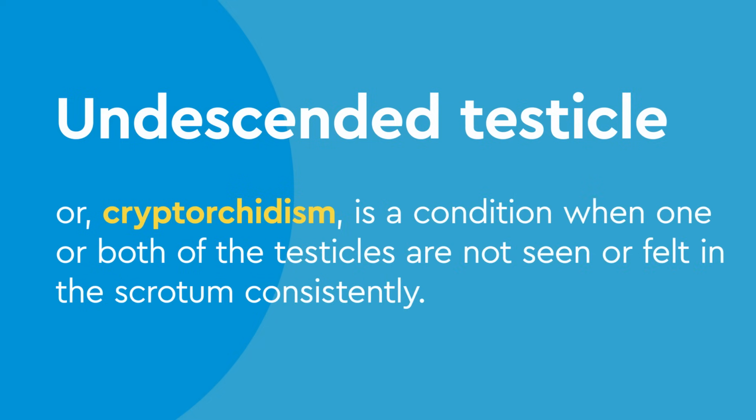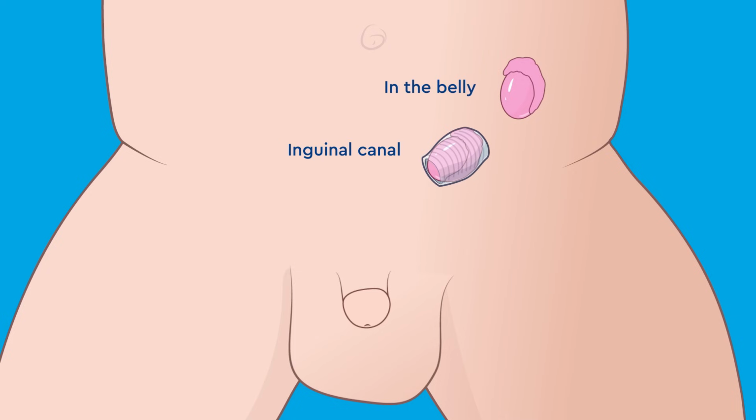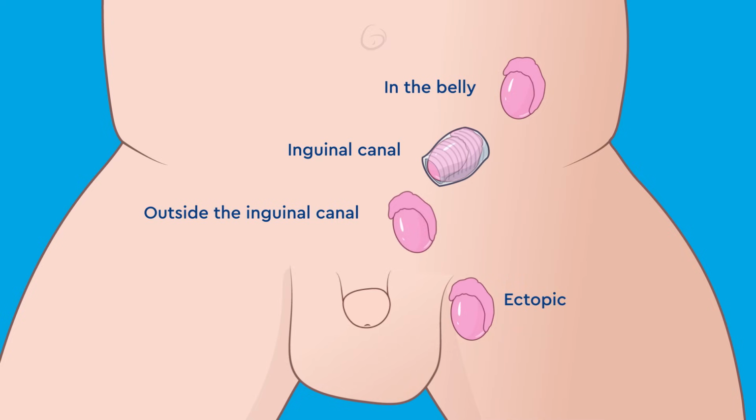However, undescended testicle, or cryptorchidism, is a condition when one or both of the testicles are not seen or felt in the scrotum consistently. The testicle can be found any place in the path to the scrotum, such as in the belly, the inguinal canal, just outside the inguinal canal, or in some other location.